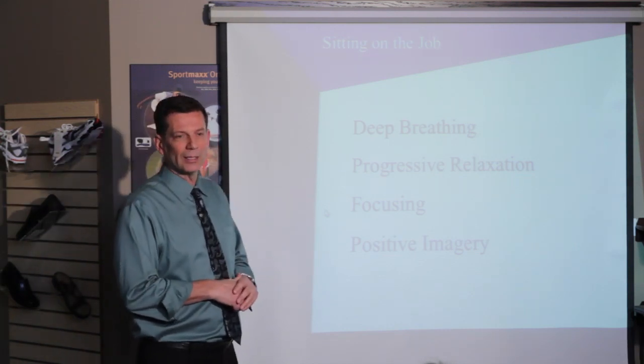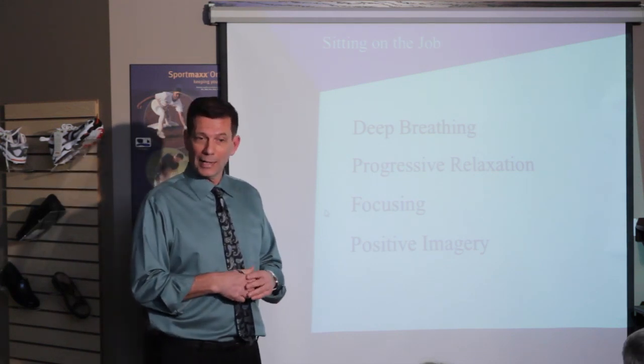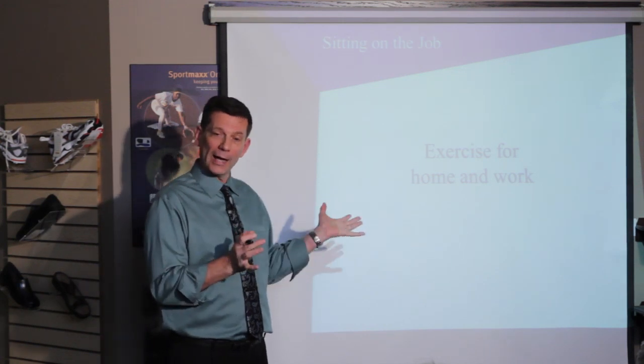Positive imagery is a little corny for some people, but if you have to picture yourself on a beach in Barbados to relax, then picture yourself on a beach in Barbados. Now, how many people exercise on a regular basis? Now, appreciate again that what you do the other hours of the day will impact your ability to do this.